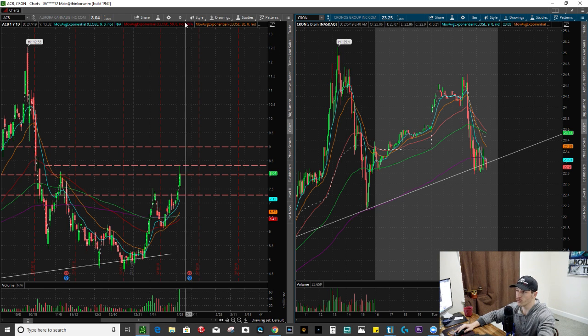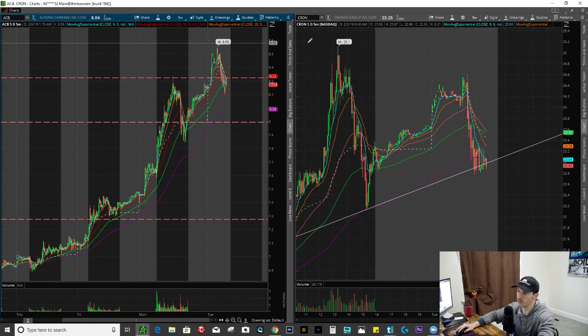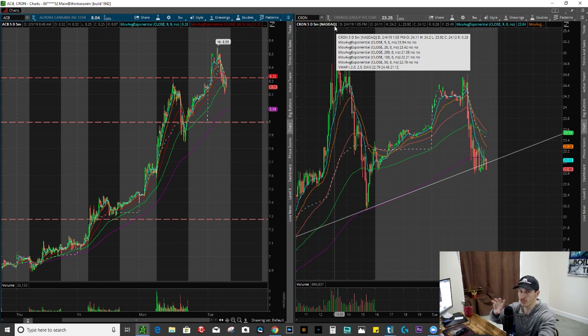So with ACB, my recommendation right now is to start looking at ACB as a sell if you're long, and start watching it as a short if you're long and are going to get out, or start watching it as a short if you like to short. But we're starting to see weakness in CRON. We're starting to see weakness in CGC. We're starting to see weakness across the board in all of the marijuana stocks, right?